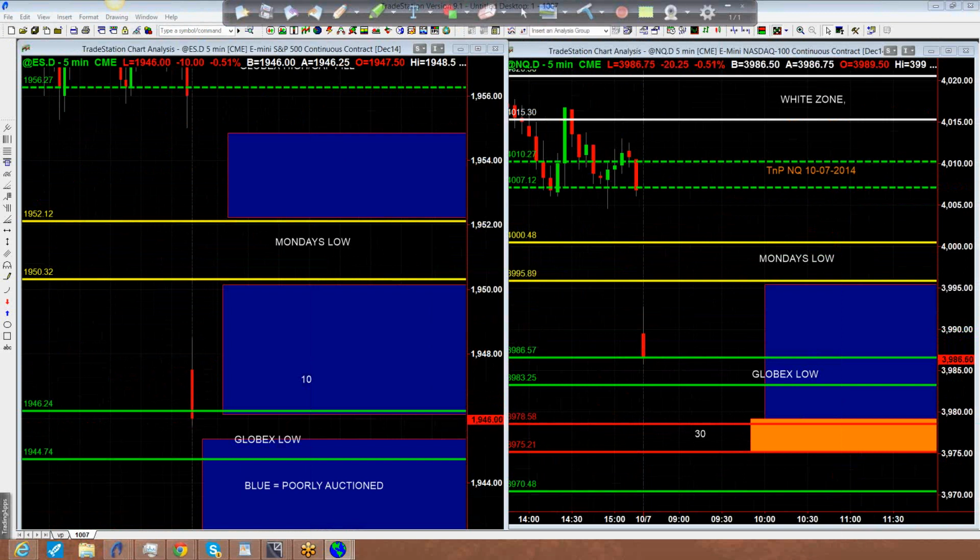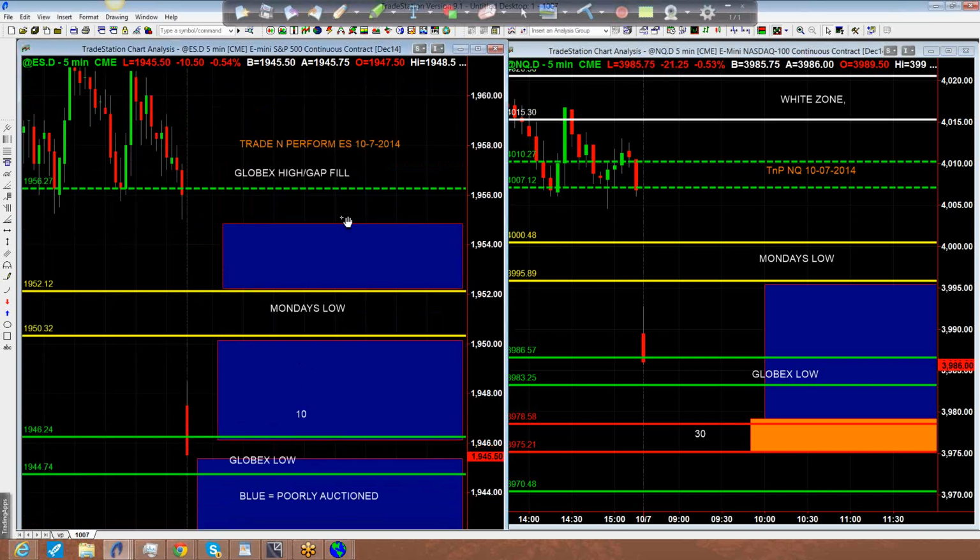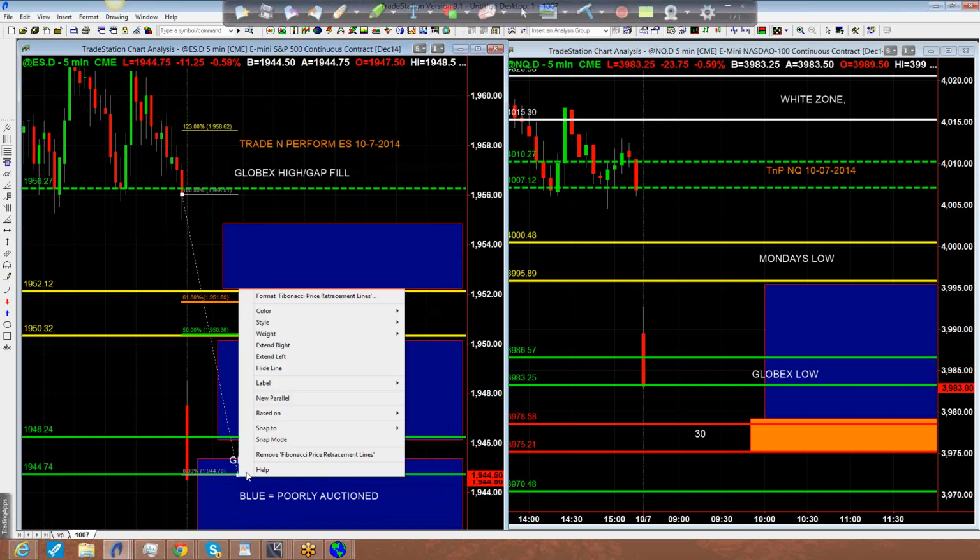Okay, so I want to be clear that this has resulted each time. I don't think we have a single exception. At some point, a major counter move back towards the gap fill, right? Gap fill is significant at this point, right? If you look at it from here, right into Globex low. Okay, again, Globex low on NQ is in a poorly auctioned area.